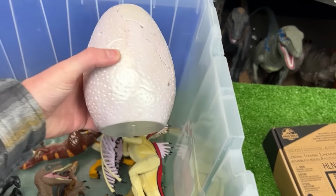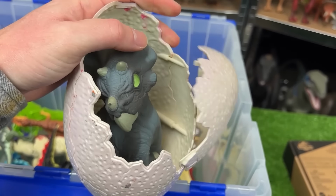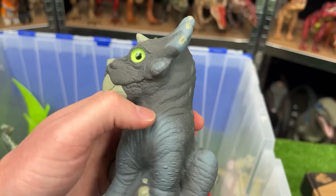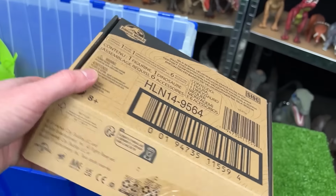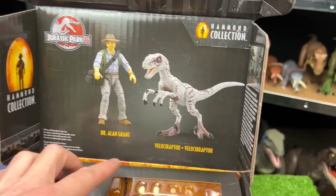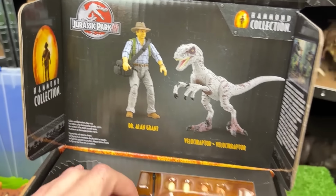I've got another Jurassic Park egg here, so let's see what dinosaur is inside. All right, it is the baby Triceratops figure, and it is JP57. Look at those green marbled eyes. Why don't we go ahead and check out this other new collector's item too. This is the Hammond Collection Dr. Alan Grant and Velociraptor pack. Let's go ahead and take this off, and there they are.